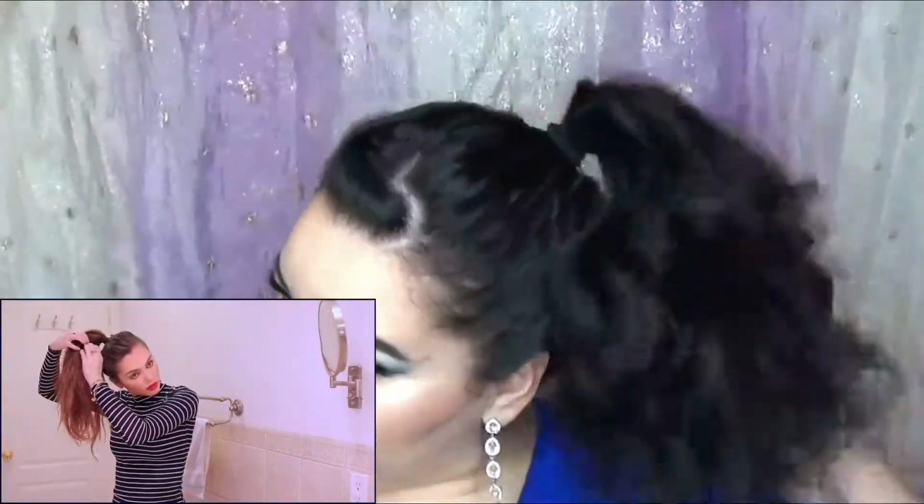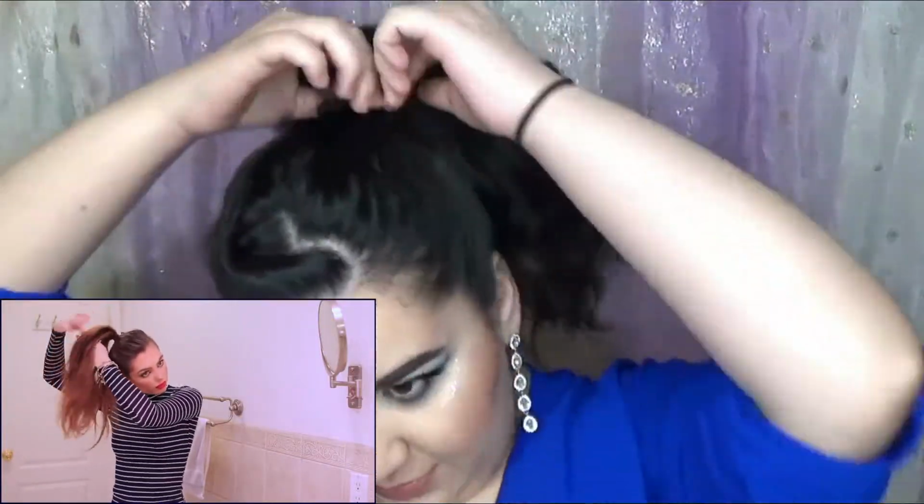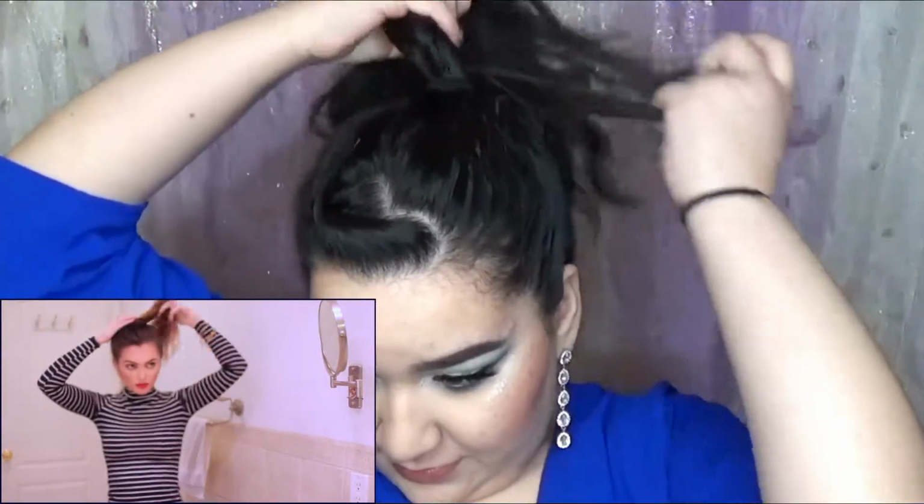Take a small section from out of the pony and twist the rest of the hair lightly and loop around again loosely, pin in place using bobby pins around the base.